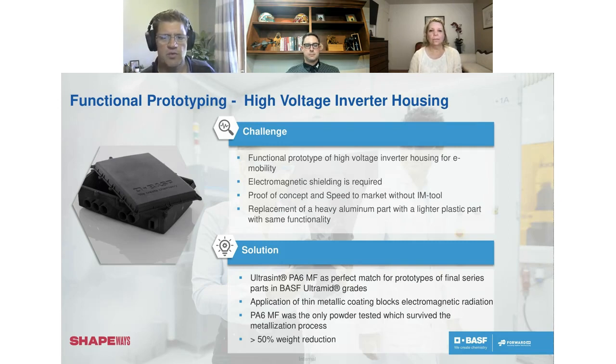And for that to work properly, of course, you've got to have electromagnetic shielding. So there's a challenge with polymers not providing any electromagnetic shielding. A coating was identified that was much, much lighter than creating this part out of solid aluminum. And the PA6 mineral filled was the material that was identified that could function as a substrate that would hold up to both the coating process, but then also hold up to the part being in end use.